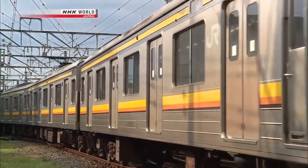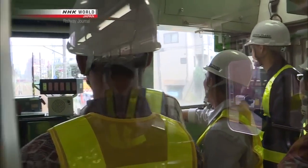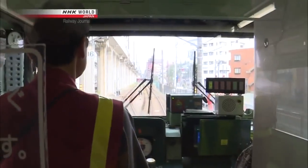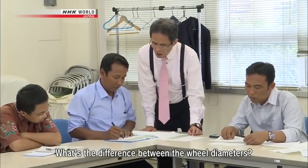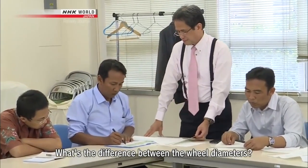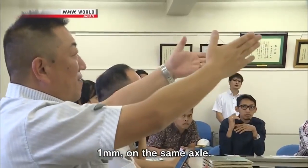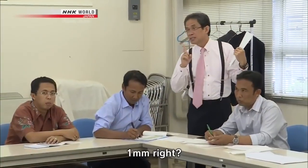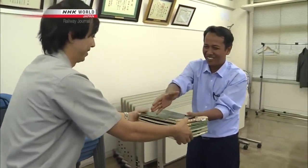Finally, the trains are taken for a test drive to check acceleration and braking, noise levels, and general passenger comfort. After the inspection is complete, everyone sits down to discuss any final details. Now the entire process is complete.